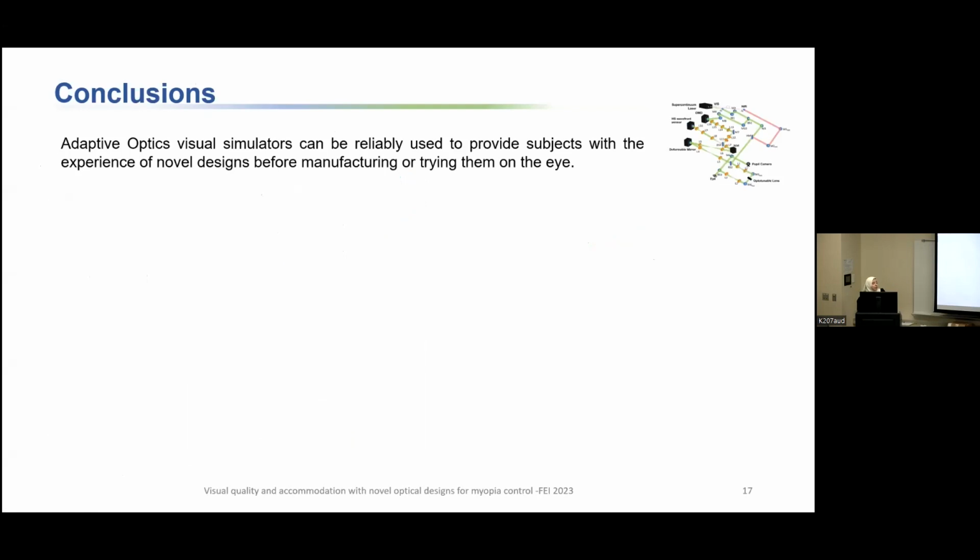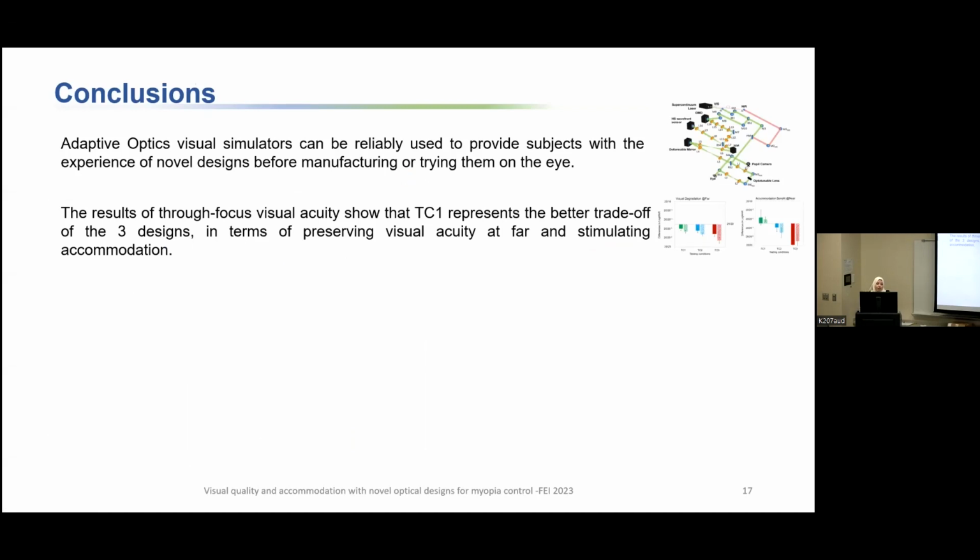So we can conclude from this study that an adaptive optics visual simulator can be reliably used to provide subjects with experience of novel designs before manufacturing or trying them in eyes. And the results of the through-focus visual acuity showed that design one represents the better trade-off of the 3 designs that we tested, in terms of preserving visual acuity and also stimulating accommodation.